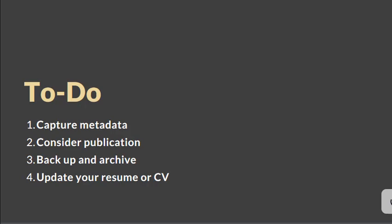So no matter what your research topic is, there should be 4 main items on your post-research data to-do list, and we're going to go over each of these. Those are capturing metadata, considering publication for your data, backing up and archiving data, and updating your data-related skills on your resume or CV.